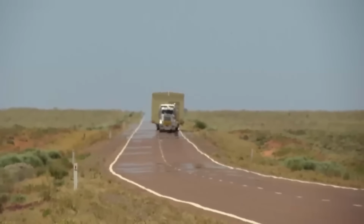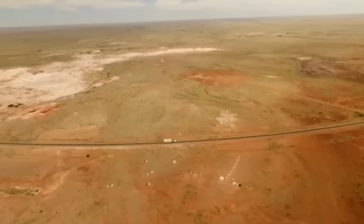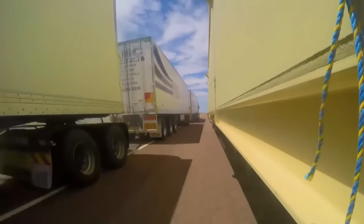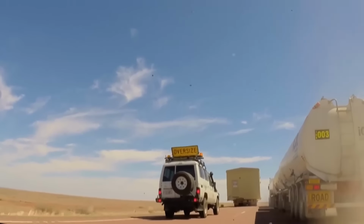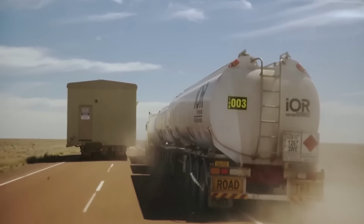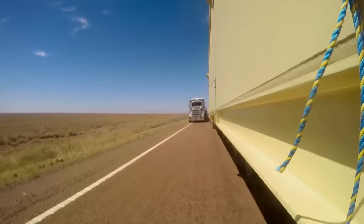The Stuart Highway is the only sealed road through the middle of Australia, a vital lifeline between north and south, with trucks pounding 24/7. And hot on Mark's heels, a fuel tanker in a hurry. So we're going to hold our line. He doesn't want us going all over the road left and right. He wants us nice and straight. There's only 2.5 metres of road to spare, the exact width of the truck.